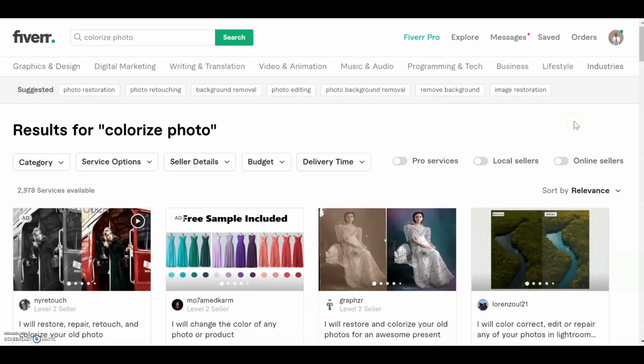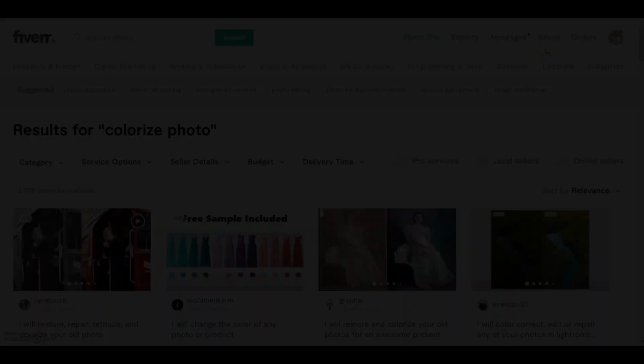So that's it, guys. Just straightforward, simple. You just use that software and go to this site right here, Fiverr, start up an account, and charge $10 to $15 to $20 to colorize photos and remove background.